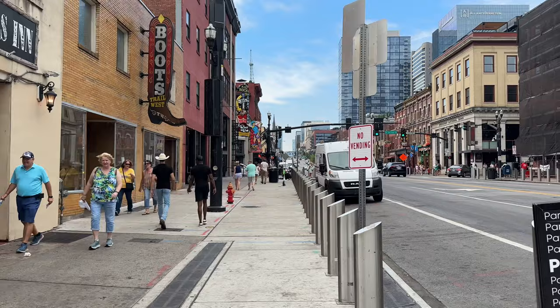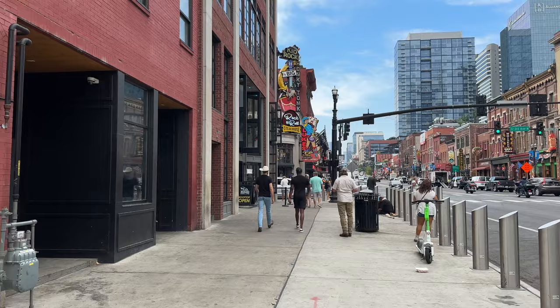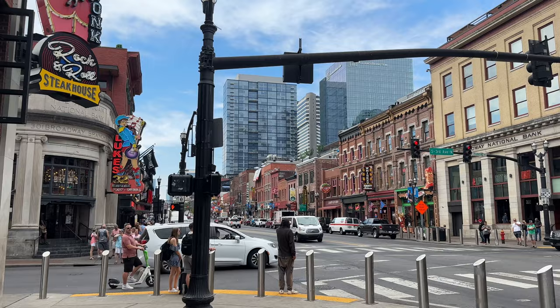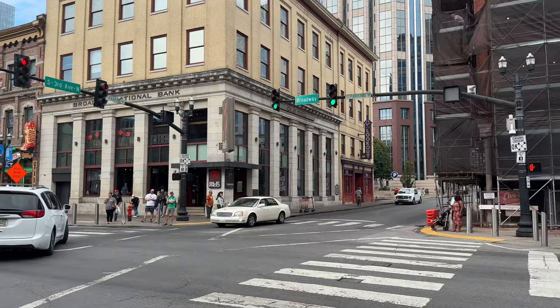We should go over there to the Redneck Riviera and check that out. Sounds good from here. Strip right here.